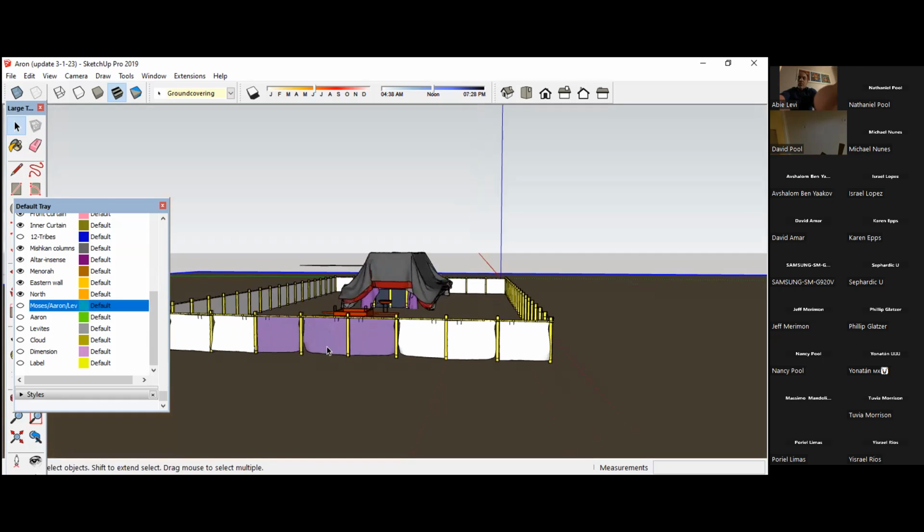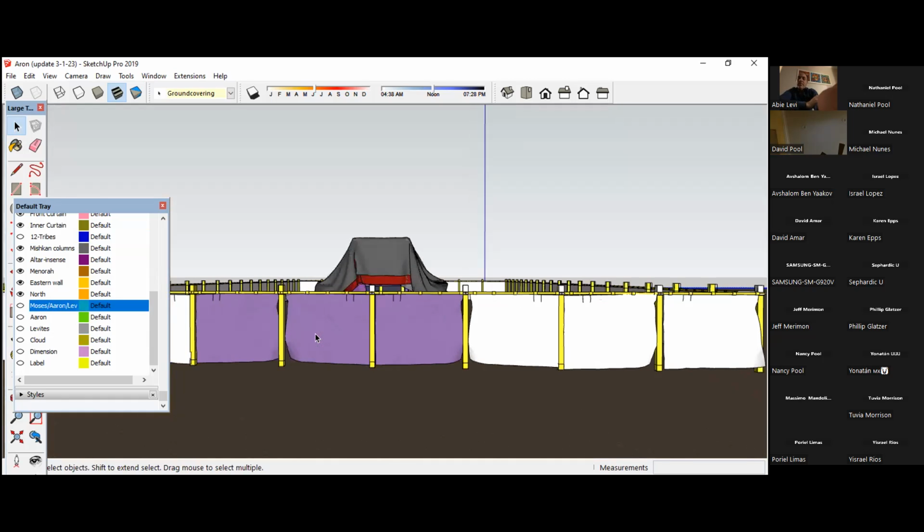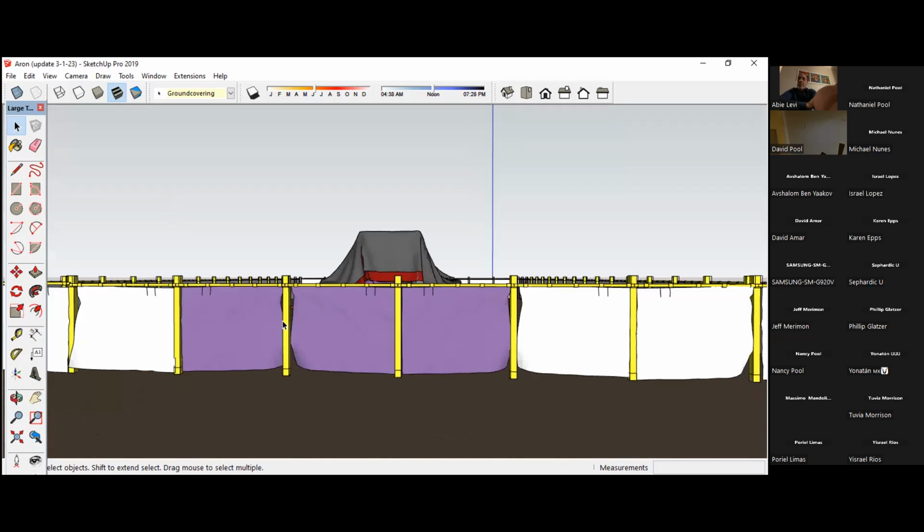So let us enter the Mishkan. Hopefully you're still able to see. Yes. Is there a way to get the default tray out of the way? Yes. Perfect.